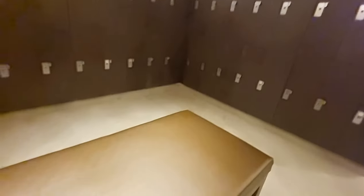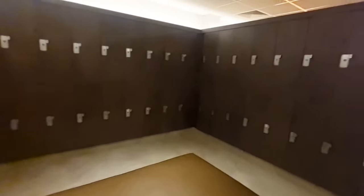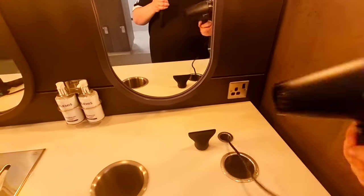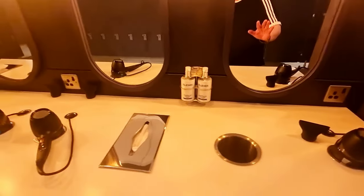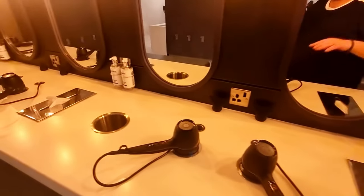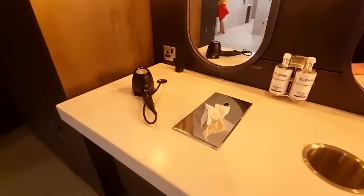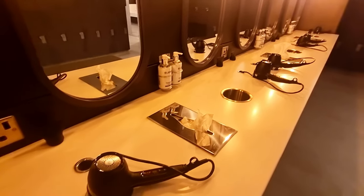Nice and spacious, big comfy seat, can't go wrong. So over here you have a hairdryer, and you have some attachments if you want to blow dry your hair. Don't understand why that's in the male room, although they would be putting wax on the head. But you also have some soap here, and some tissues, and obviously a bin to put them in. Nice and clean, nice marble effect. Very well made.